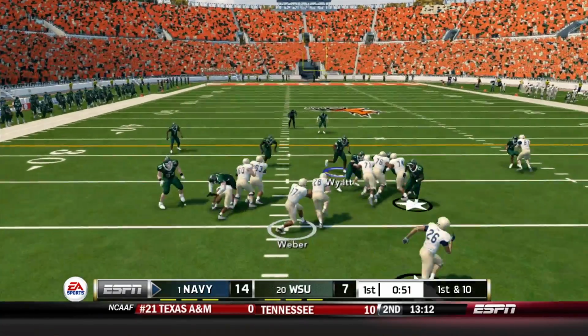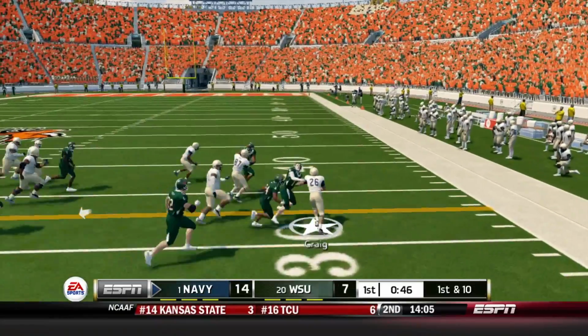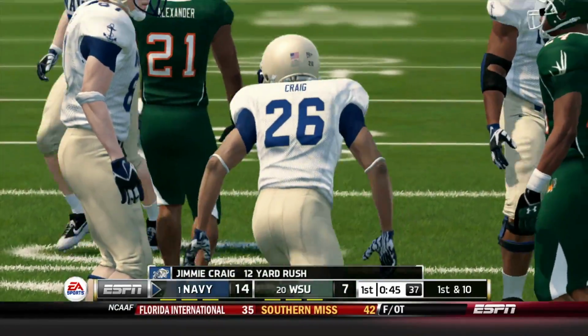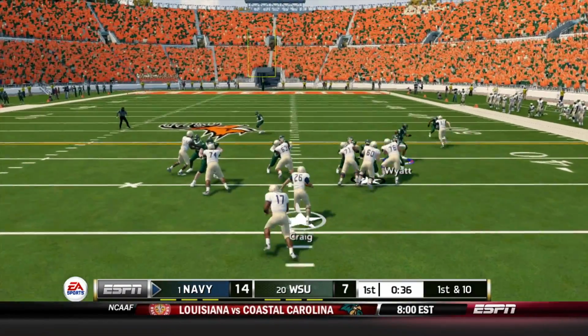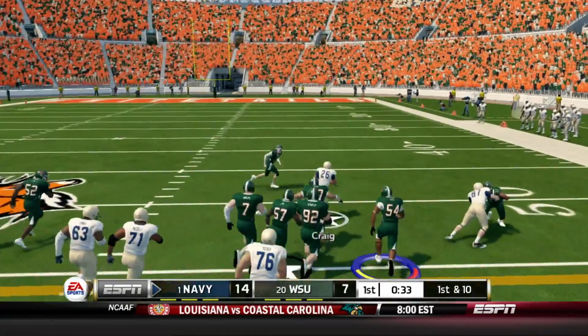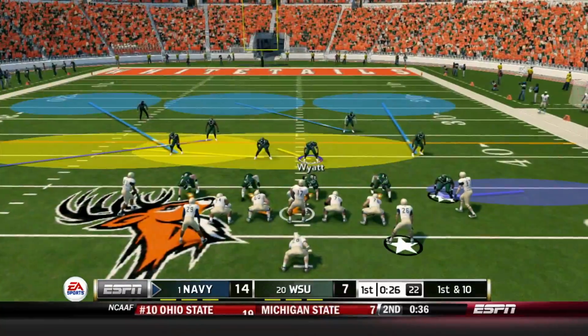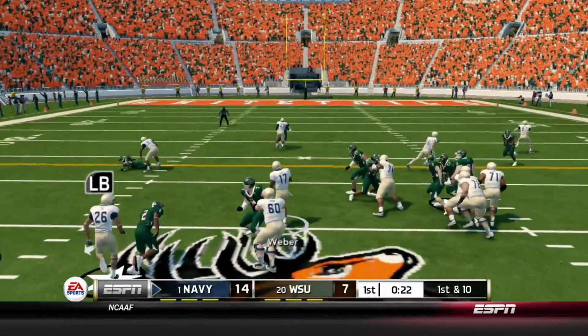So now as this first quarter does wind down, here's Weber. He gets hit hard by J.J. Wyatt, but pitches it out to Jimmy Craig, and he picks up 12 yards on that option pitch. So 1st and 10. Here's a handoff, this time from a rare shotgun play. Craig, another big hole up the middle. He gets tackled from behind, and it's a gain of 19 for Craig. They're showing some versatility in this offense.